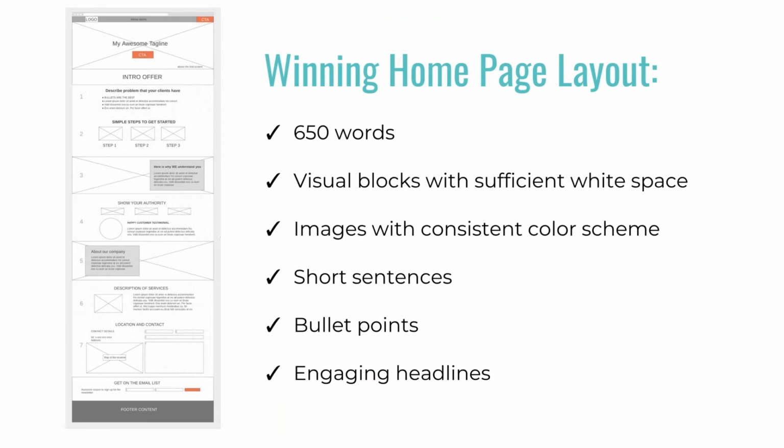Winning homepage layout. Here is a quick checklist of what I want you to focus on. Make sure that it has 650 words, somewhere in that ballpark. We need to have visual blocks with sufficient white space around them so all content is not smushed together. We need to have images with a consistent color scheme, preferably not stock images, so that you really can develop your brand identity. You should have short sentences, not 3-mile-long paragraphs, bullet points, and engaging headlines.